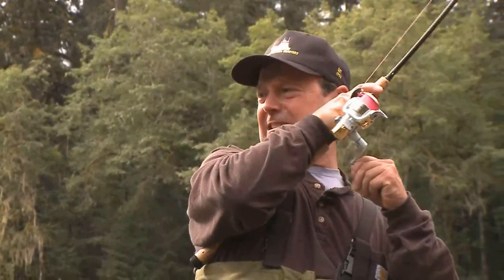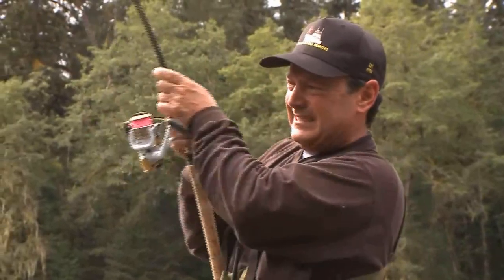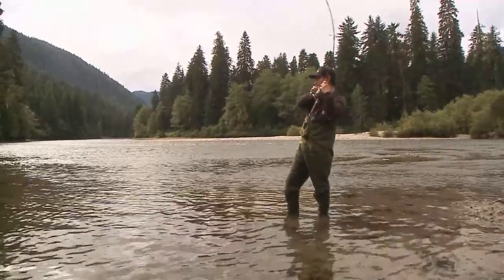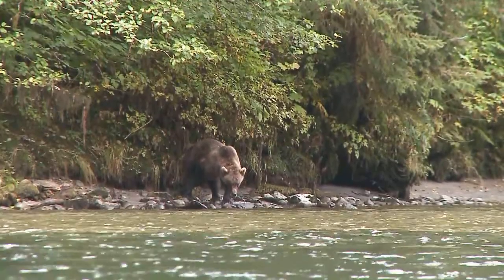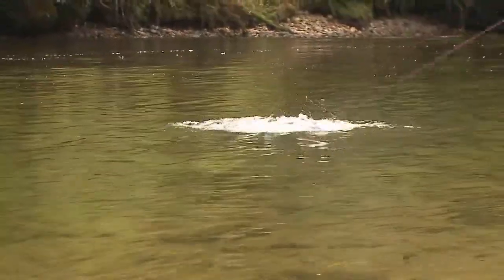Yeah, fish on! Gosh, they're deep in that hole. Yeah! Whoa! Oh, this is another good fish. Yeah! Oh, I love it. Brought it up off the bottom just a few inches. And he popped it. Whoa. Good fish.